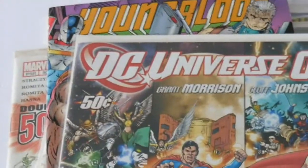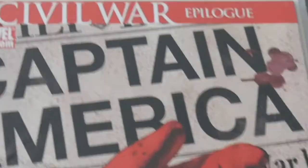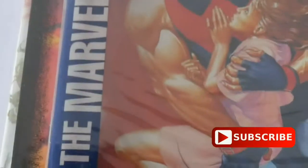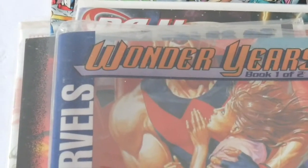DC Universe 50 cents issue. One of those massive storylines. Captain America number 25, the end of the Civil War. Classic storyline in the comics. A needless book on Wonder Man. Seriously?